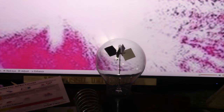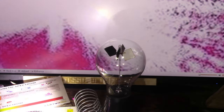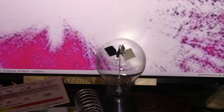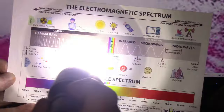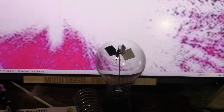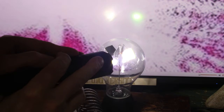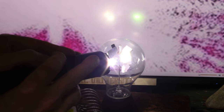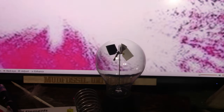Okay, I've got a white light here. What's the difference between white light and all these other colored lights, the green laser and so forth? White has all the frequencies in the spectrum, all the way across. So it bounces back all of that stuff. Now watch this. I am going to shine it directly at the white. You see that? I'm basically only hitting the white. It's drawing it towards it. It's drawing the white towards the light.